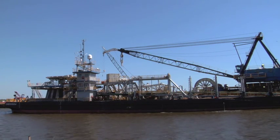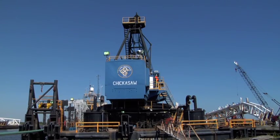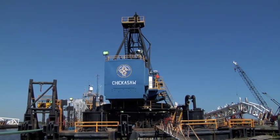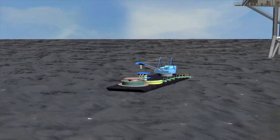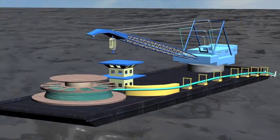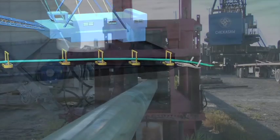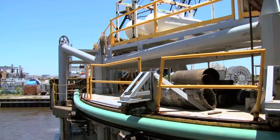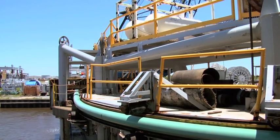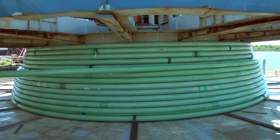The spooling takes place at Global's facility in Carlisle, Louisiana. To perform the pipeline spooling and laying operations, Global assigns the Chickasaw, a 275-foot by 80-foot lay barge. The pipe pushers feed the pipeline to the Chickasaw's bending equipment, where tension and hydraulics curve the pipeline into tight, even wraps around a 46-foot diameter reel.